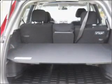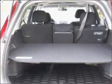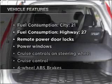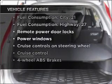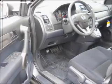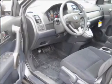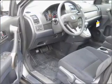wheels. Anti-lock brakes help you bring your vehicle to a safe stop. The sunroof lets fresh air in. Plus, enjoy these notable features that are included in this vehicle: air conditioning, power door locks, power windows, power steering, cruise control, power mirrors, an alarm system, an AM/FM stereo with a CD player.